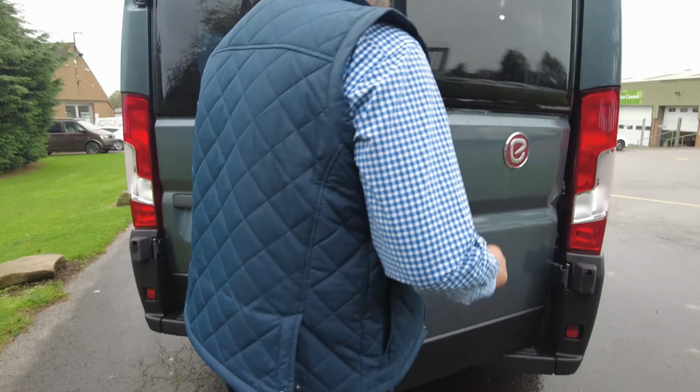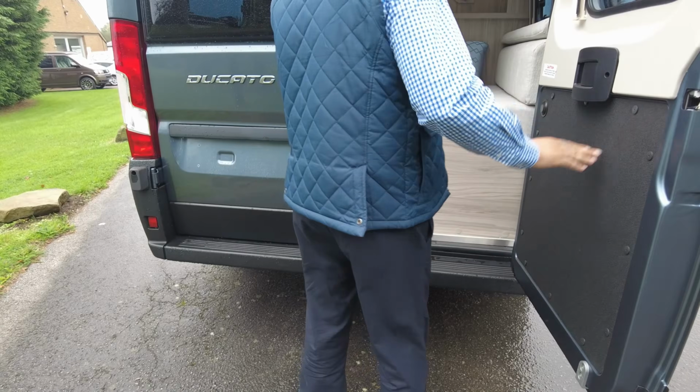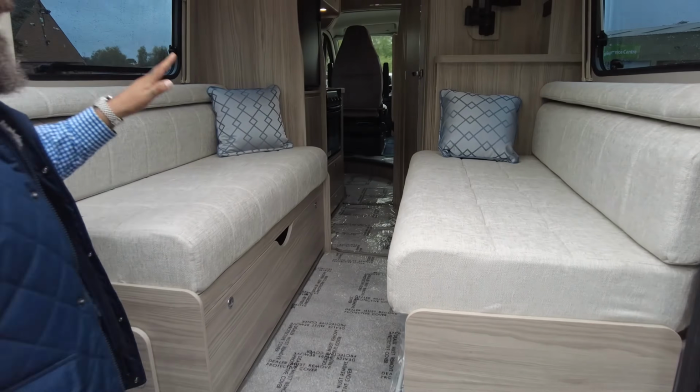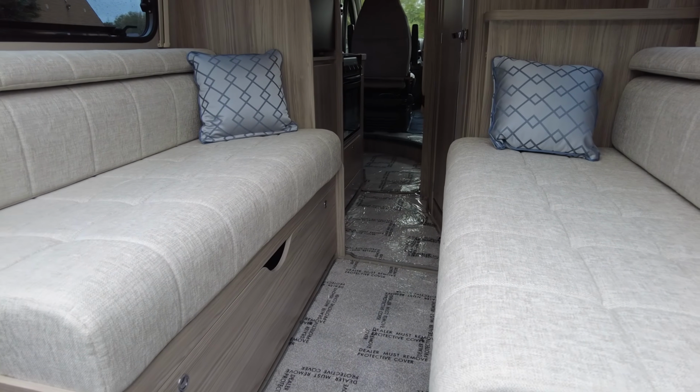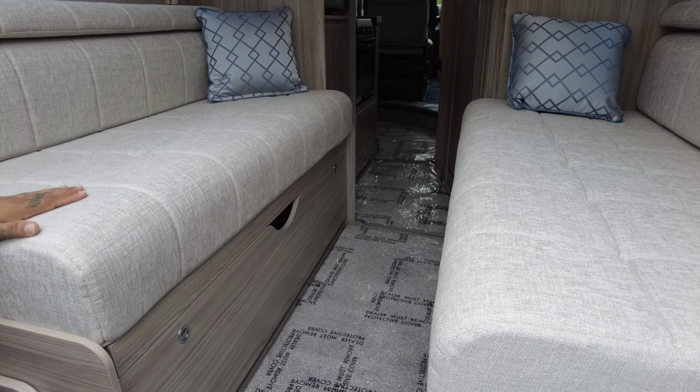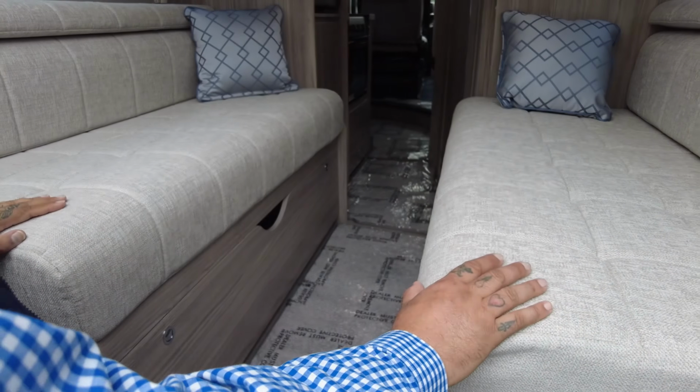When you open these barn doors up to the rear, you've got this really nice lounge area that converts into a transverse double bed. If it makes you feel any better, once you've taken the cushions off the wall, I'm 6'1" and I can sleep widthways across the back of one of these vans with space, so there's lots and lots of room in here.